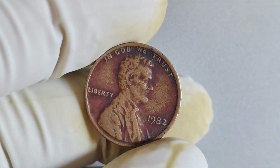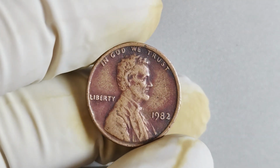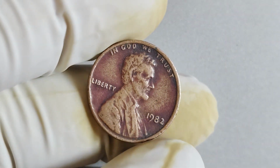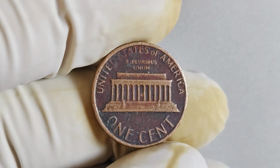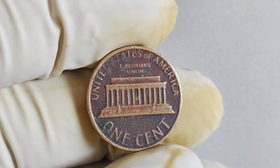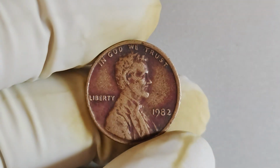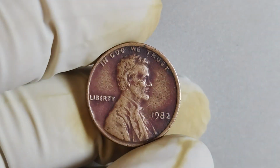Now, how rare is this copper no mint mark variety? We're talking rare like finding a clean public restroom at a gas station. It's believed only a small number escaped from the mint before they fully switched to the new zinc composition. And only a handful have been authenticated. Why does the mint mark matter? Well, Philadelphia didn't use a mint mark on pennies at that time. So when we say no mint mark, that's expected. But finding one in solid copper with that small date font? That's like winning the numismatic lottery.